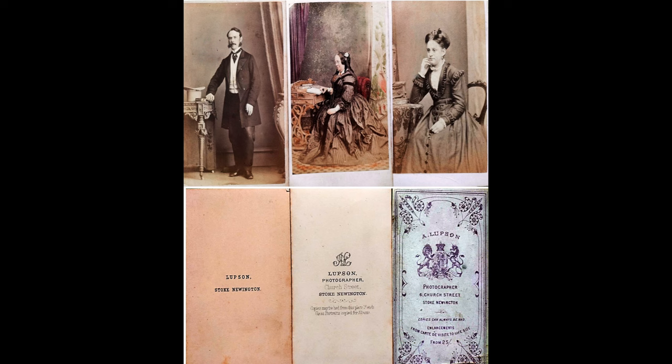Now, many small businesses started out with another trade, and some of them went into photography. And hairdressing became a very popular profession to go into photography because, of course, you could photograph and take the lady's hair at the same time.